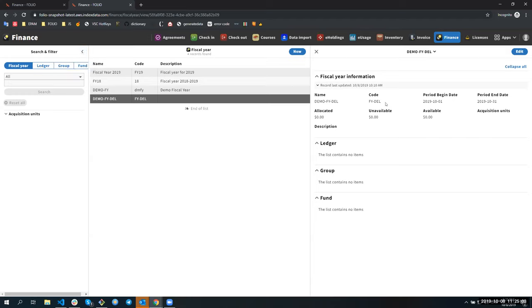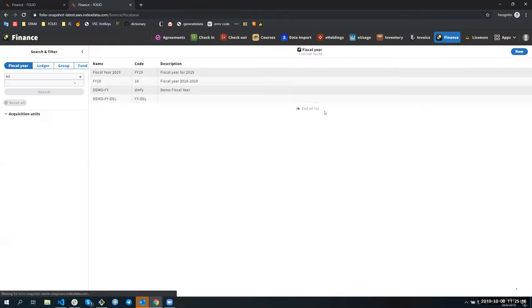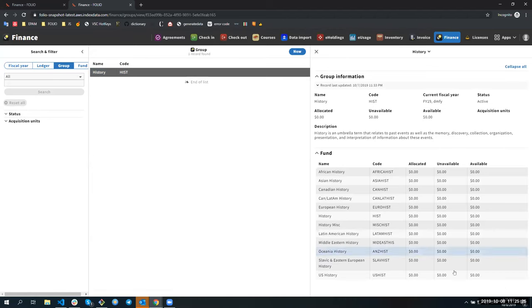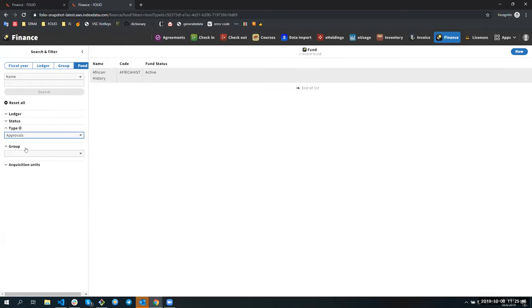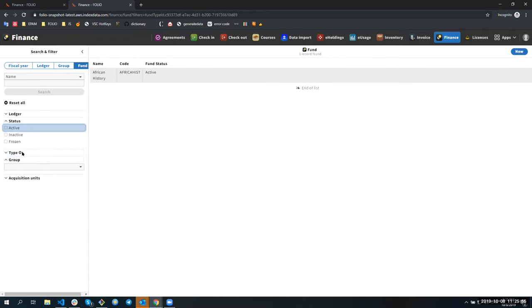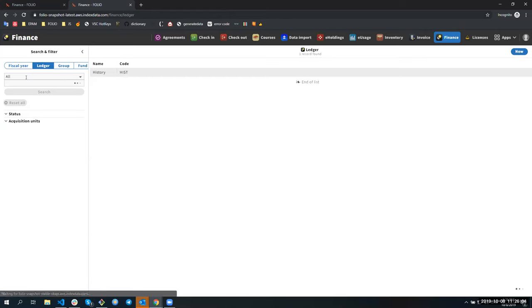So if we have no connections for this fiscal year, we can edit it, and we can delete. So we can see a modal confirmation, and if needed, we can delete. And the fiscal year was deleted successfully. For example, we can't delete a group if there are any connections with a fund. As you can see, all lists have their own filters and search options. For example, for fund, we can filter by group, by type, by status, and by ledger. The same, we have filters for group, ledger, and fiscal year.